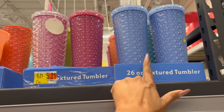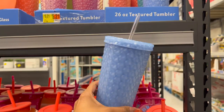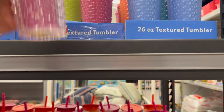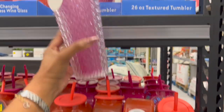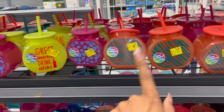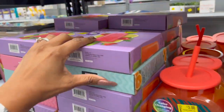So these are also on clearance, guys. They were $6.91. They are $5.21. And I love them because they look very similar to the Starbucks one. Super pretty, double insulated. It's a textured tumbler. Now they also have these on clearance for a dollar. That price is incorrect. And what are these? These are $5.